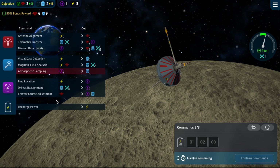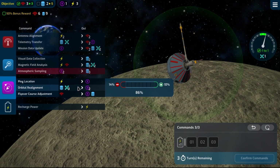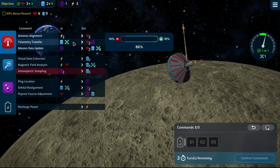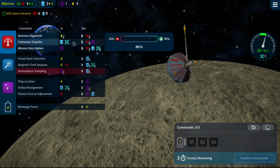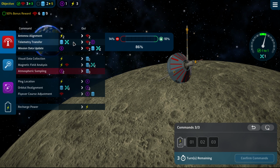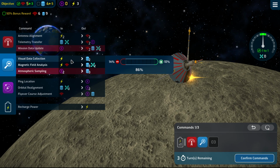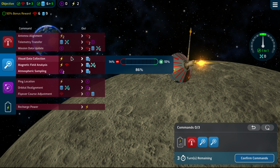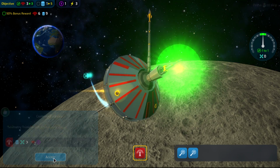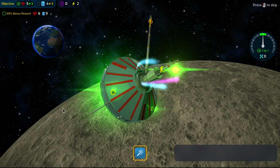Alright. 3 turns remaining. Now, what I want to be doing, I want to be pumping up my data, but I don't want to be using... So if I use this, it will generate 2 and 1 this. And then I can use this guy to pump up the data and this guy to pump up the data. 5, 6. There we go. There we go. And an extra comms. Beautiful.